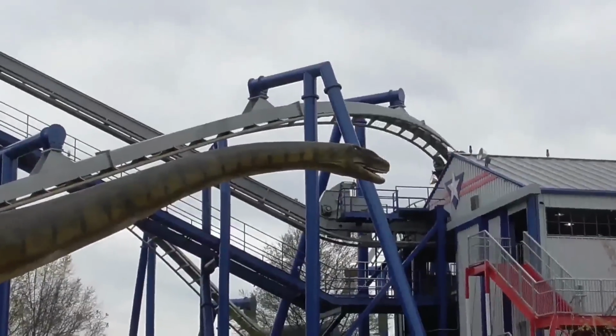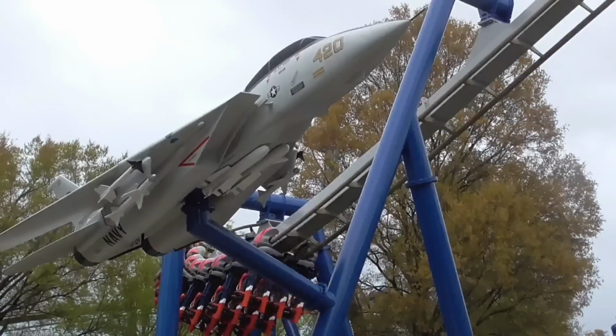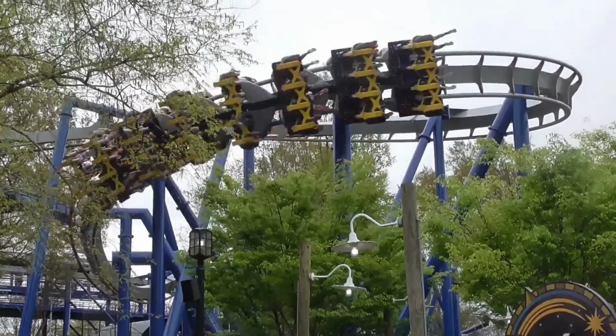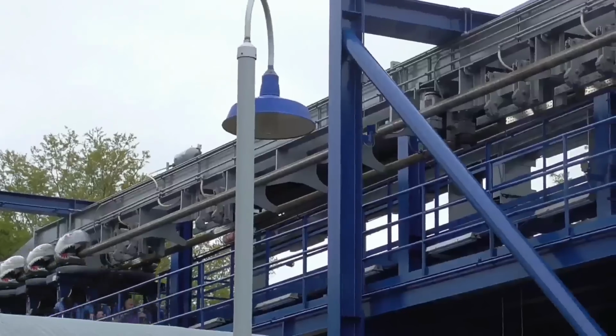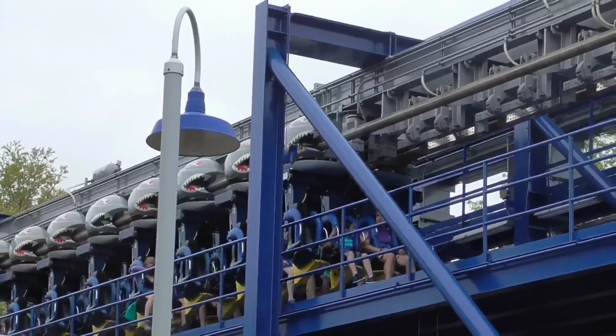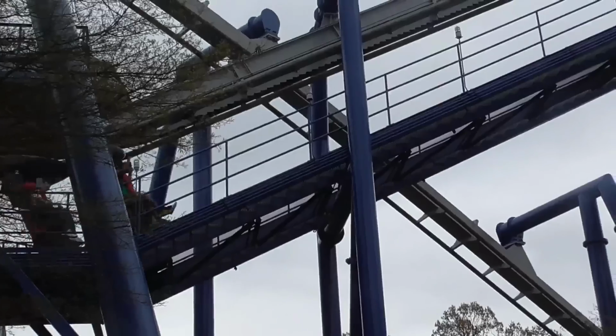Next is the smoothness category. This is a smooth ride. I didn't encounter any headbanging on it at all. It's not rattly, and it's not rough. I'm giving it a 9. It also has very smooth transitions. That's why for the transition category, I'm giving Afterburn another 9. When Afterburn goes from one element to another, there isn't any jerkiness, which is perfect.